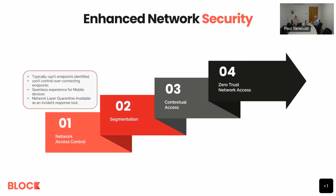So again, if you think about this in risk management terms, as we talked about before, just having that initial phase, we can start to take that risk profile down, or at the very least know the risk is there so that we can start to address it. Okay. What we typically then recommend to customers is to move into the segmentation phase.